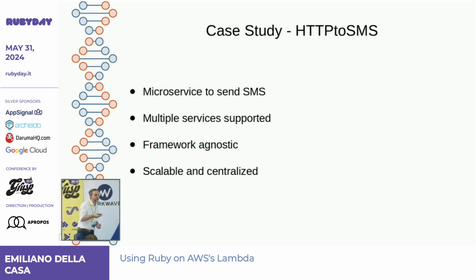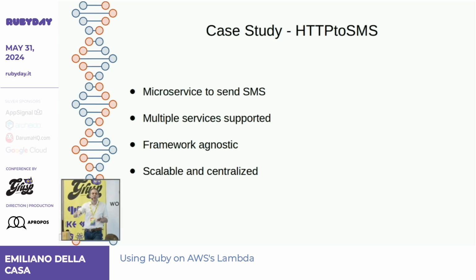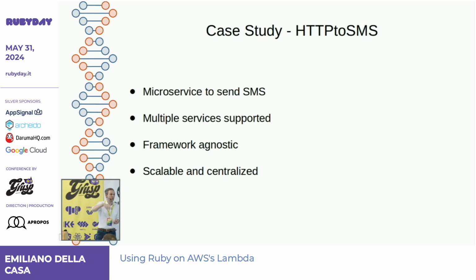Imagine your manager comes to you and says, okay, I need a software component to send notifications to our users using a simple HTTP request. This component would be called by one of the many software systems of our company, written in Python, Ruby, Ruby on Rails, Sinatra, and so on. And so we need to support all these different services.